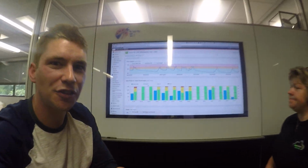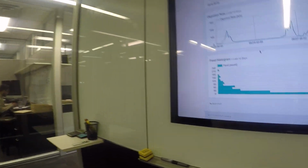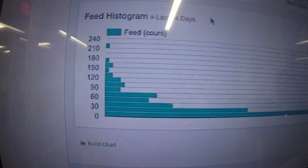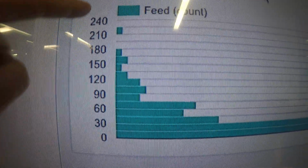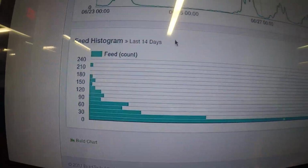Yeah, and I just have to, I couldn't resist, Bill. So for my students out there who I taught at Far Hills Country Day School, a very, very phenomenal private school in New Jersey, they asked me, when are we ever, Mr. Marculides, going to use a histogram? Well, here's a beautiful example of a histogram live in action right here. Can you please explain this, Bill? This is the feed histogram for the last 14 days. You have feed count 0 going up to 240. What does this show us?